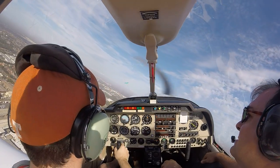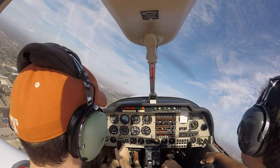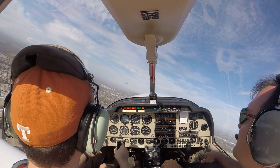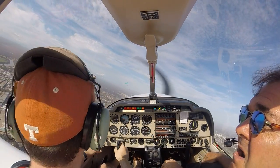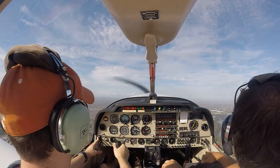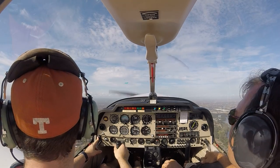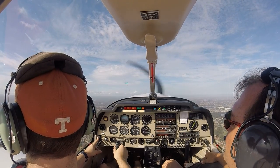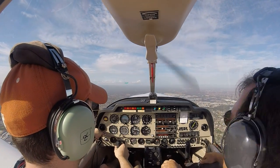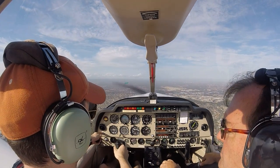TechNam 1559, downwind full stop. TechNam 1559. TechNam 1552, clear touch and go. Clear touch and go, TechNam 1552. TechNam 1552, request the motion upwind. Approved. Do you think I should do high speed in this one or no? No, slow down. Alright.